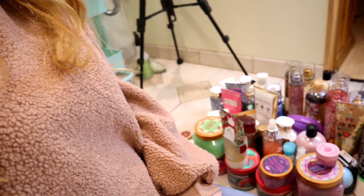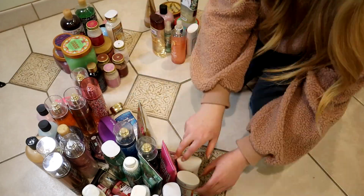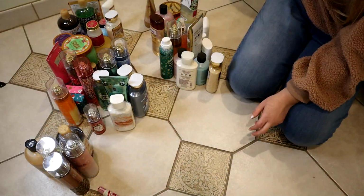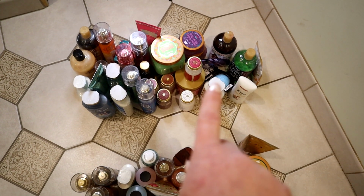So as you can see, my rolling cart is now empty, and then down here we've got all of the body care on the floor. I'm just going to make two piles now. The first pile is going to be stuff that goes back into the rolling cart, and then the second pile is going to go back into the closet. So let's start organizing. This chunk is going back into the rolling cart, and then this stuff here is going back into the closet.